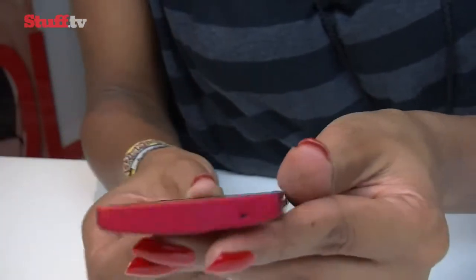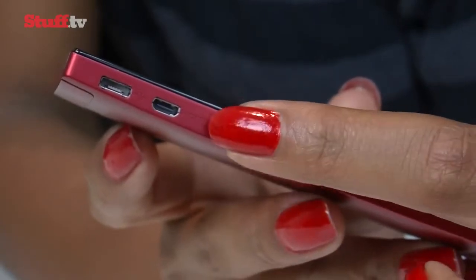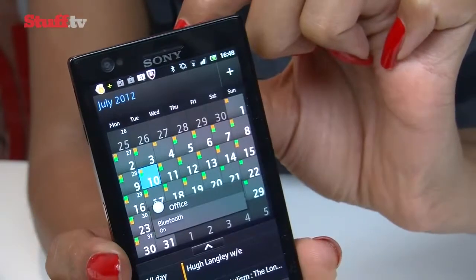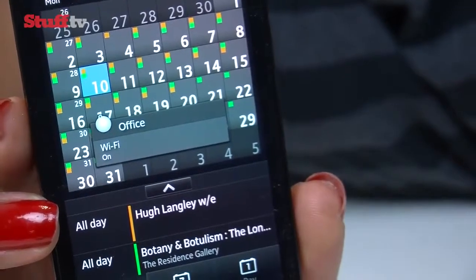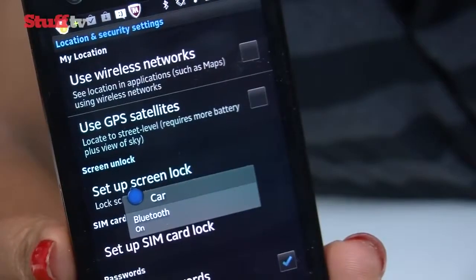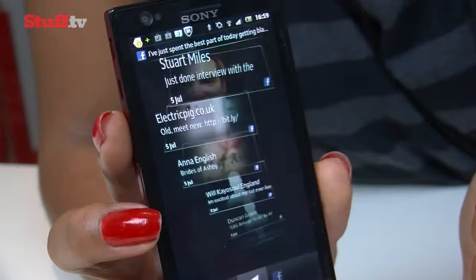On the connectivity front, an HDMI output and NFC take the lead, and yes, there is an HDMI cable in the box. Sony has also included a few NFC tags, so just like we've seen with the Xperia S, you can assign profiles to different tags to make your smartphone experience just that little bit more hassle-free. It's a Sony phone, so that of course means the Xperia P has been packed with all kinds of Sony goodies like Music and Video Unlimited, Timescape and Facebook Inside Xperia.